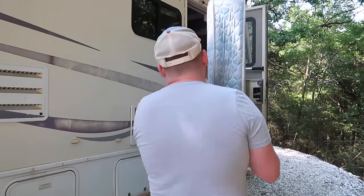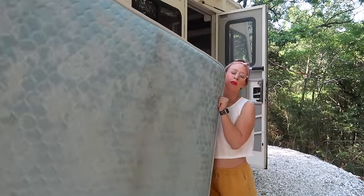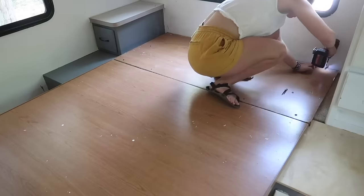This is a pretty thin mattress by itself. It doesn't look that good. I'm just realizing. With the mattress out, it's not so intimidating, right? I know.